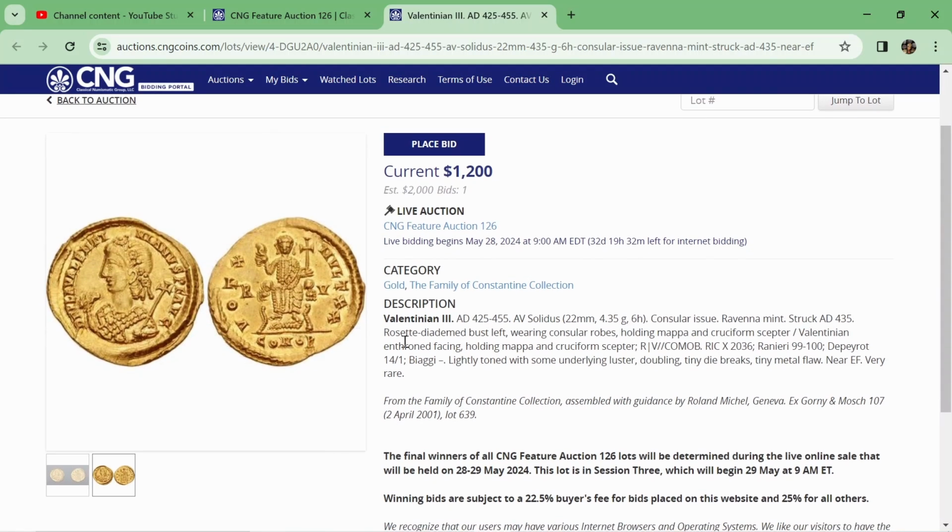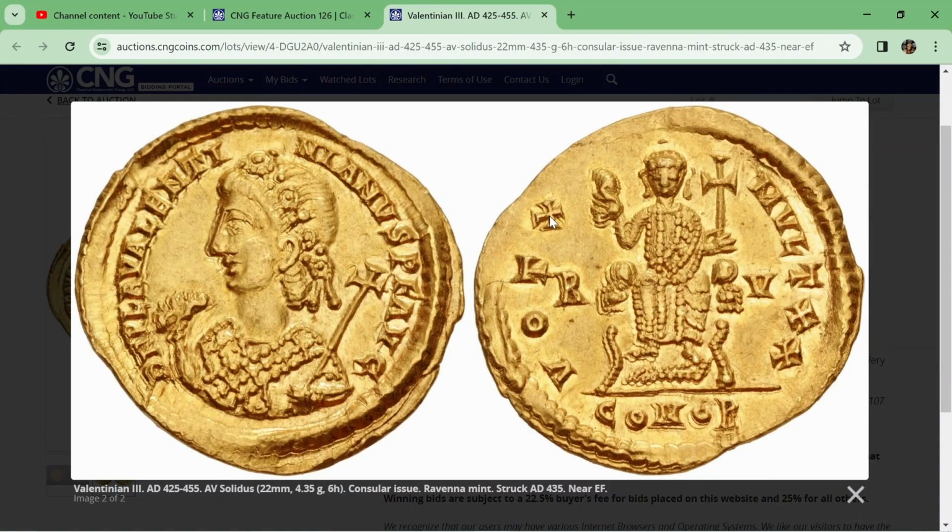Or perhaps every 10 years. Yeah, look at the reverse here, the Vota X, Multis XX. So I'm guessing it would have been at least a 10-year anniversary, but I'm pretty sure they did it every 5 or 10 years. And then if you collect the coinage of Valentinian, you can kind of collect throughout a series by getting different commemoratives.